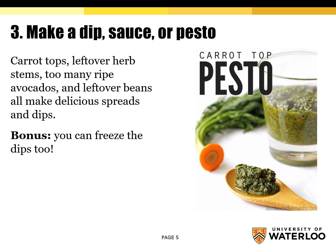Number 3 is making a dip, sauce, or pesto. So things like carrot tops or leftover herb stems, or even just too many ripe avocados or leftover canned beans, all make delicious spreads and dips. The great part about making a dip or a sauce is that you can freeze them too. If you live alone or your family is small, a great option is to freeze them in small containers so you have individual portions. Take them out, pop them in your lunch bag. You can use them as single servings, and that way you're not wasting anything.